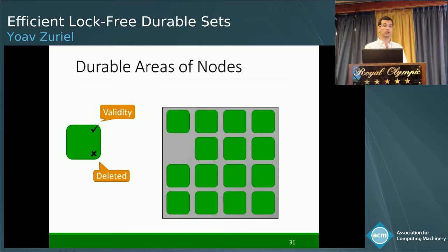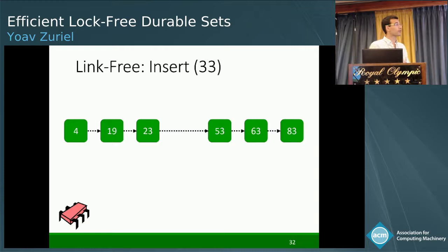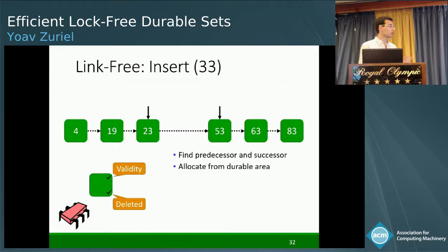So let's start with the first algorithm, link-free. Here I'll show you how the insertion to a link-free list works. The list is based on the lock-free list of Harris. We start by finding the predecessor and successor of our key, in this case 33. We then allocate a node from the durable area. Note that it is allocated in a valid and not deleted state. Sorry, in the valid and deleted state.